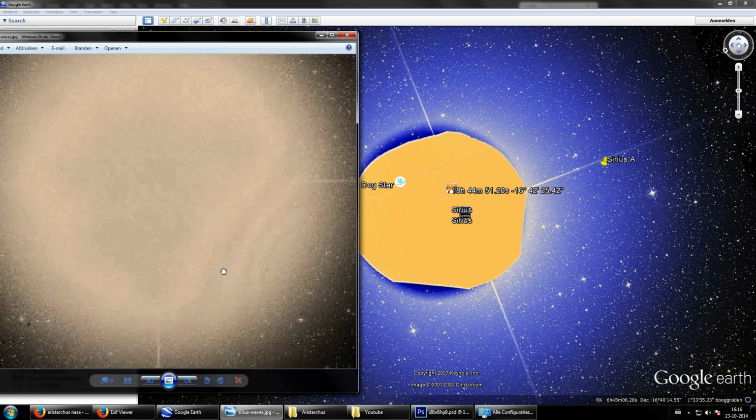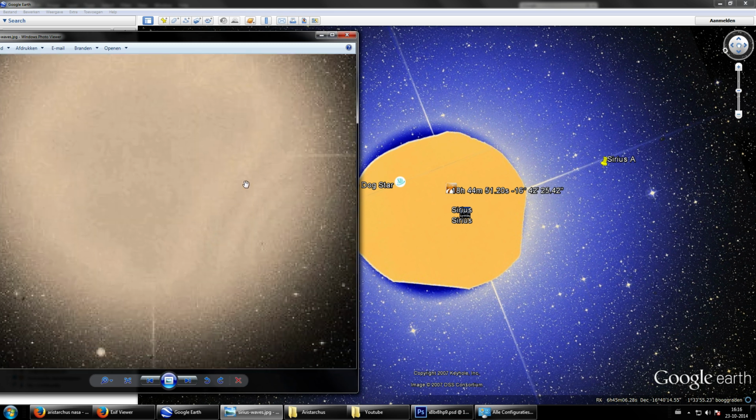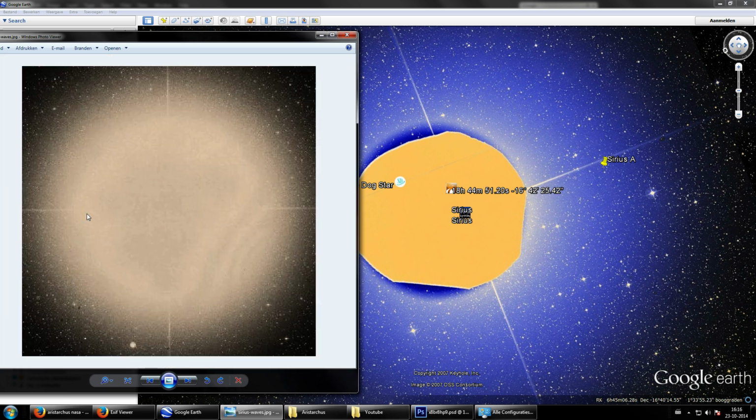You can see it's not that clear because I don't have it in Photoshop, but it's kind of waves pushing against this star, and this is huge. And then you can see it's being affected by something from the outside. So I thought, I'm gonna put this on Google Plus, so please download this image so that at least I'm not the only guy having this image on his computer.